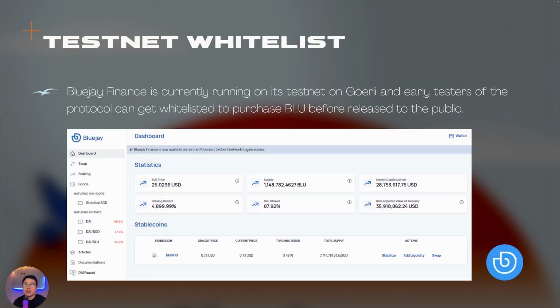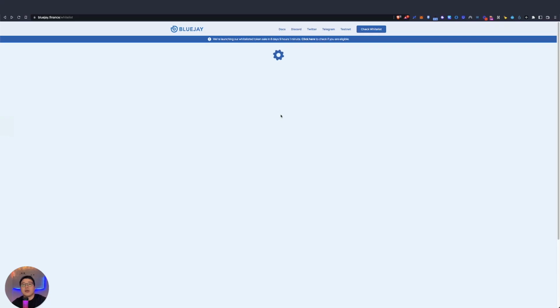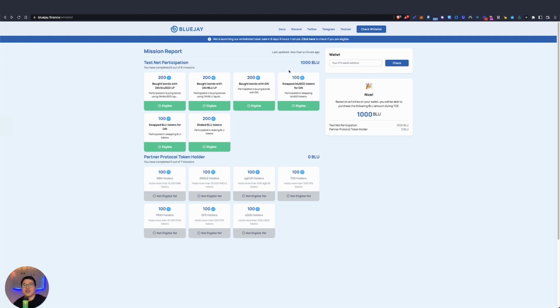So let's move on to the Testnet Whitelist. Right now, if you go to the Testnet on Goerli network, early testers of the protocol can get whitelisted to purchase Blue before it gets released into the public. So if we go to the Bluejay Finance website, and then you connect your wallet, they will show you the tasks that you need to do. So once you key in your ETH wallet address, you'll see the different things you need to do. So the testnet activities are pretty straightforward. You just need to read them and just do them on the testnet.